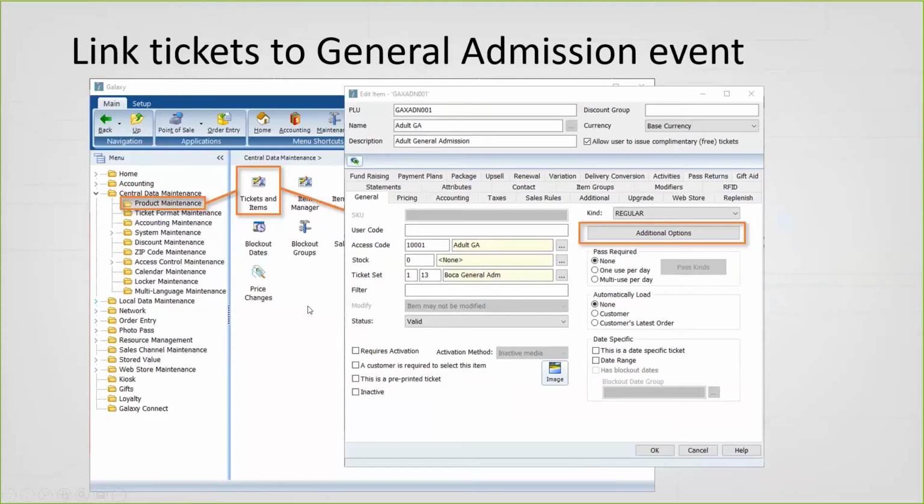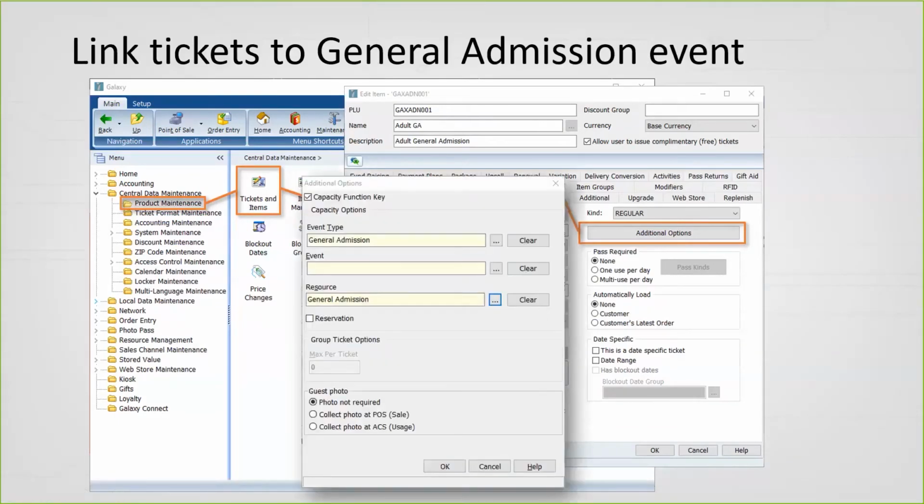Once I have that event created, then I need to make sure that I can sell tickets to that event. So within Galaxy, one of the options that you have for the different types of PLUs is to be able to make that ticket what we call capacity managed, or say, hey, when I sell this ticket, I want to reduce that capacity for that specific date and time. So I'm going to go ahead and enable that function on this PLU.